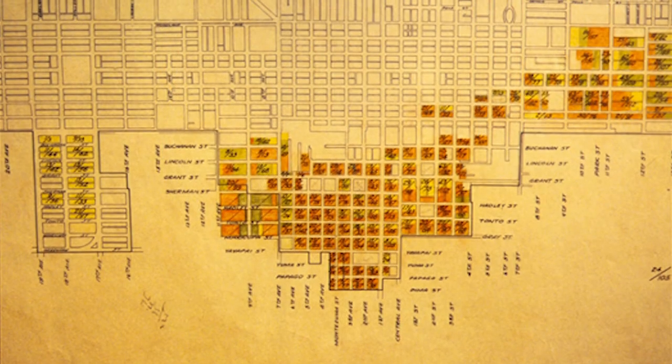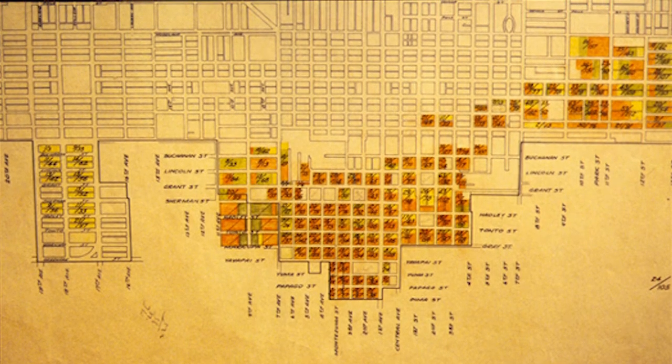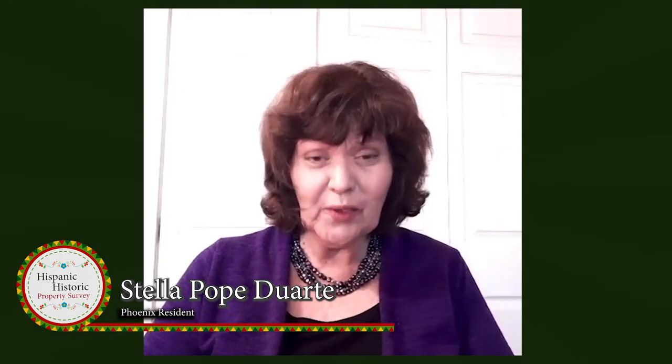Hispanics in the Phoenix area were not segregated at school, but it could have been because the schools that were built here were built in the barrio areas where the Hispanics lived. What I remember growing up was that, first of all, we were a very close-knit community.